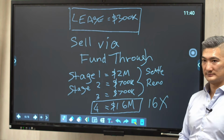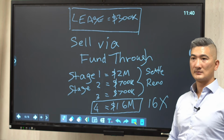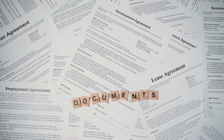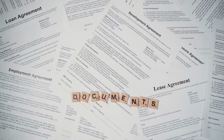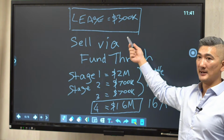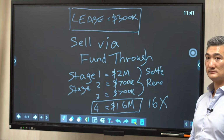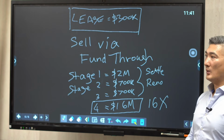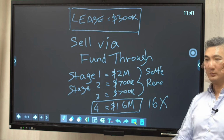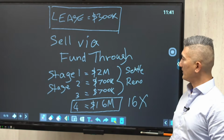And how often do you find a buyer that's going to be okay with fund through? At least investing in development essentially. It's basically buying off the plan. Yeah. But what they're buying is they're buying the lease. The lease is already locked in. It's legitimate. It's like a rental guarantee. So that's basically what they're buying. So commercial rental guarantee plus development. Well, it's basically they're buying something that's already pre-leased. Once the construction is completed, the tenant's going to move in and start paying rent. Pretty straightforward from that perspective.